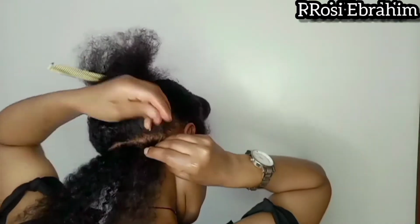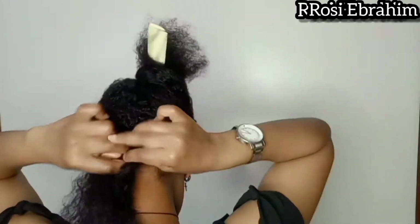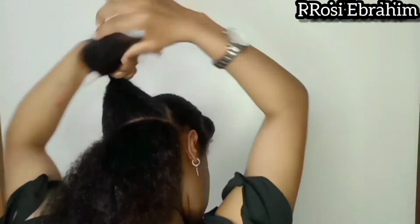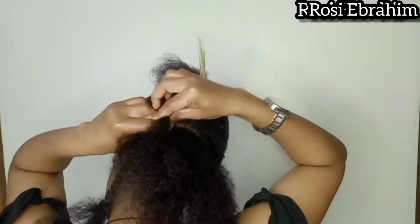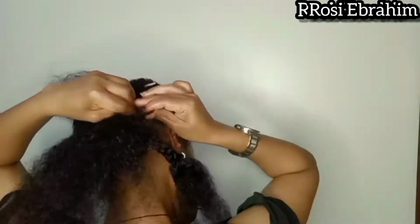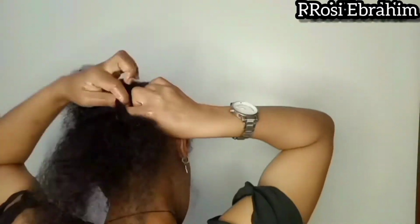So as we continue with the plaiting, let's talk a little bit about the Ethiopian cultural hairstyle and traditions. So for those of you who don't know Ethiopia, it's a landlocked country in the Horn of Africa. It shares borders with Kenya, Sudan, Eritrea, and Djibouti. It's a home to more than 100 million inhabitants. There are more than 80 ethnic groups found in Ethiopia with different language, culture, and traditions.